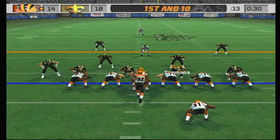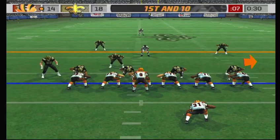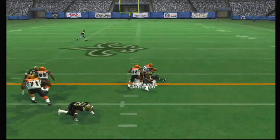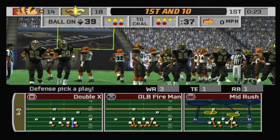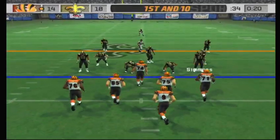The Saints come out in a 4-3. Let's go. Turn it up now. Hand it off to the fullback. Simmons is there for the tackle at the 39. Look at that big guy go. Yeah, he took it, and he started rumbling down the field. He didn't stop till he had a first down.